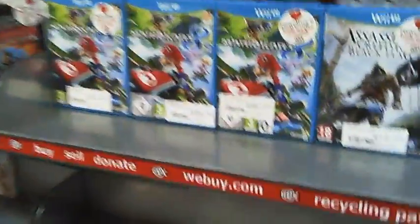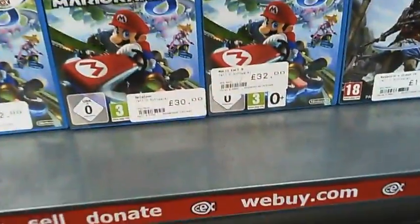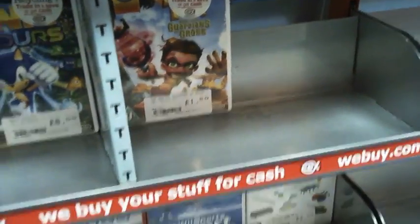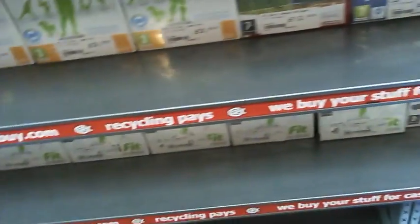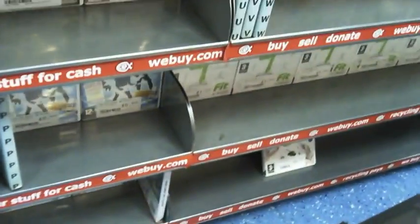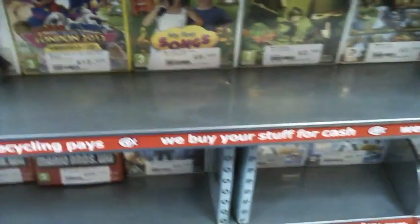Let's go and check out the Wii U and the Wii games. There's Mario Kart. And Simpsons, all the usual stuff on the Wii and Wii U. Not really interested. And there's Wii Sports, and there you go. Wii Fit, Wii Fit. Family Ski. Again, all the usual stuff on the Wii. Wii Sing, not interested. Mario Kart Olympic Games, I've just seen. Super Mario Brothers on the Wii, again, not interested because I've already got it. Again, at the bottom, not really interested.